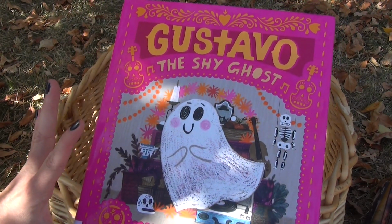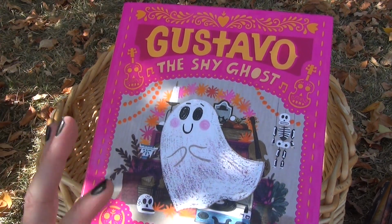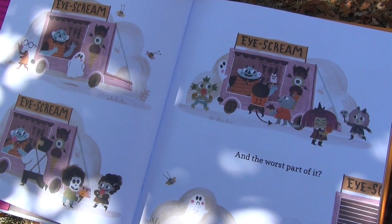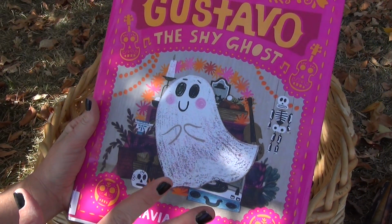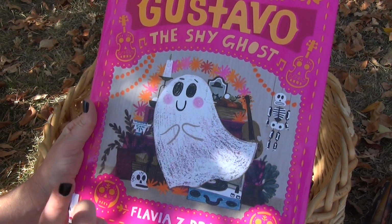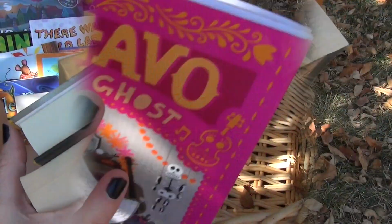And the last one that we picked up from the library is Gustavo the Shy Ghost. I really thought that this could possibly be one of those books that had some Spanish intermingled with the English, but I don't think that it does. But either way, it looks like a pretty fun little book to read. It reminds me of the Day of the Dead sort of thing. I think it is. So I'm excited to read this, and I really like the cover. It looks really cute. Now, let's look at a few books that I would love to read this month.